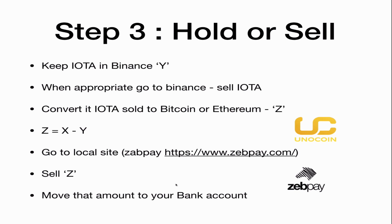your bank account. Now obviously if you don't want to deal with IOTA, if you only want to deal with Bitcoin, then you don't have to follow this in-between step. You can simply go and exchange Bitcoin here also. So that is the beauty of only trading with Bitcoin. But this video was specifically made for people who want to trade in IOTA.